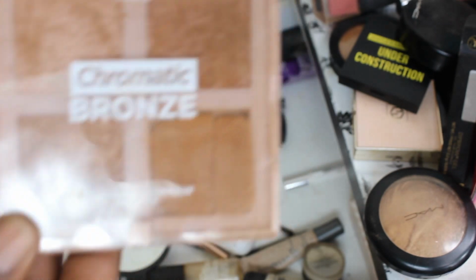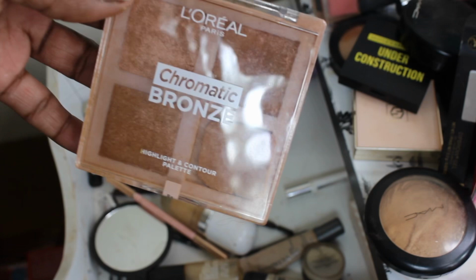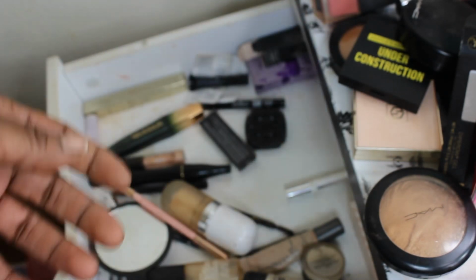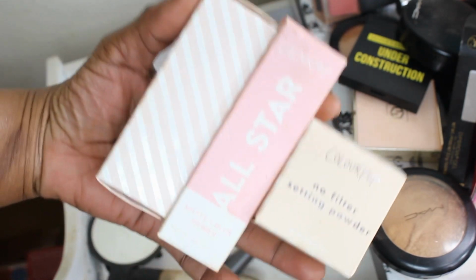I was supposed to actually contact Ulta because this came broken, so I've never opened it, but it's a L'Oreal Chromatic Bronze Highlighting Palette. Gonna add that to the same pile. Maybe it'll be an affordable makeup video because here's 3 products.